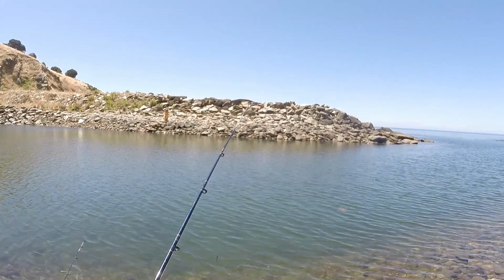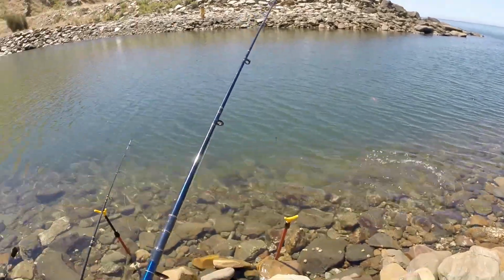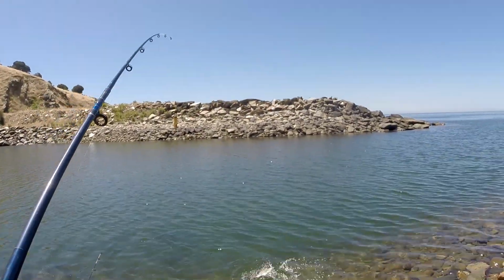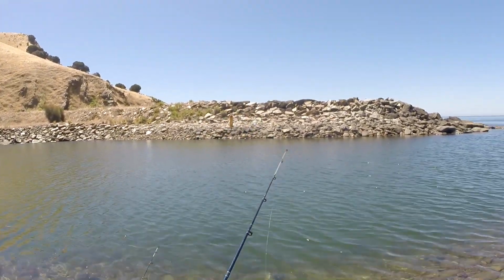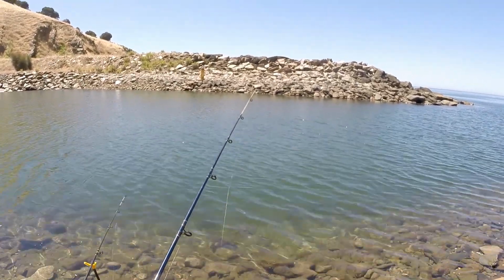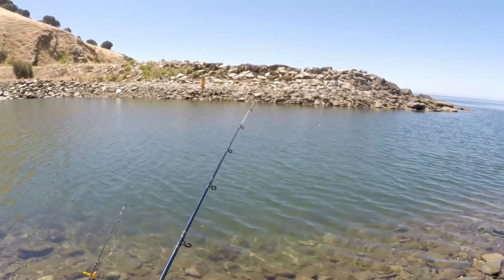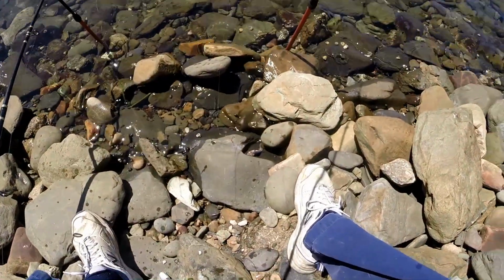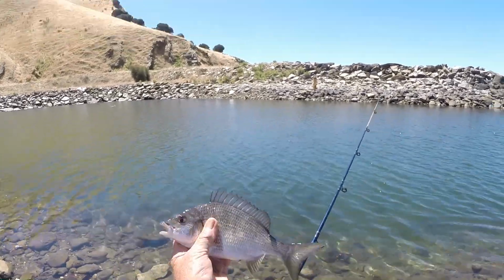But seems to be a large number of these little blokes. Well, no shortage of these. Wouldn't mind a bigger model. You throw anything in here, cockle, squid, pilchard, and they're all over it. But it's not putting fillets on the table, is it?